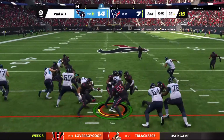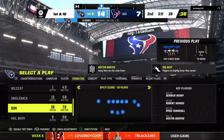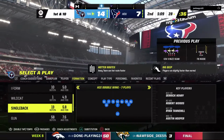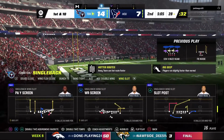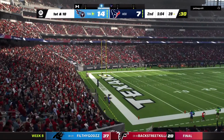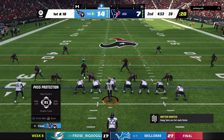Henry again on 2nd down. And this one will go to the 28-yard line. 2 yards on the pickup, and that's all they needed to move the sticks. 2nd and 1, if people want to run the football, this is where every back in the league is supposed to do exactly what we just saw there. Pick up the first down. Come on.